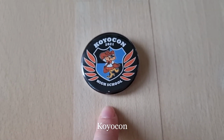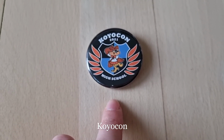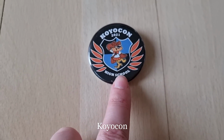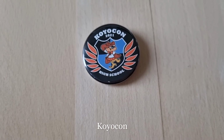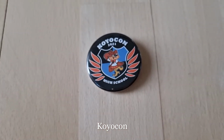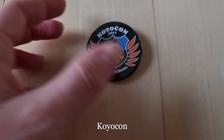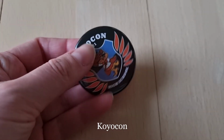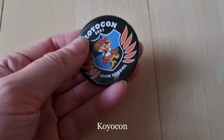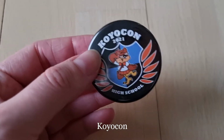And as a person that likes to collect small knickknacks as memories, I think it's perfect to sell small buttons like this to represent that you went to the convention. And it was like 10 kroner, so it wasn't even that expensive. So of course I had to get it. So now I have my Koyocon 2021 high school themed badge, which makes me happy. Just look at it.